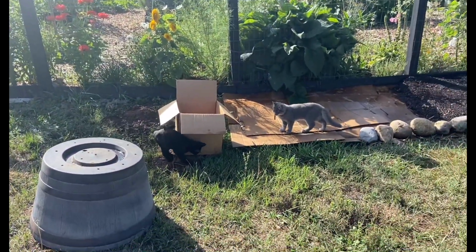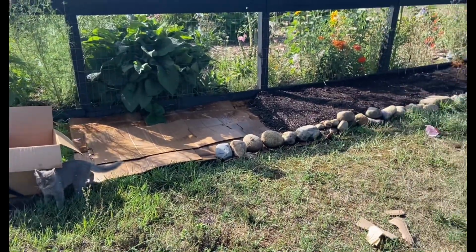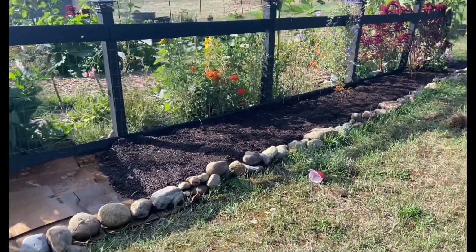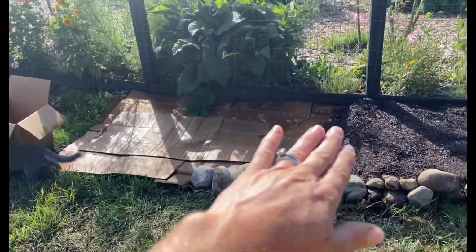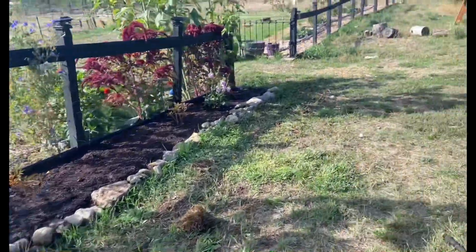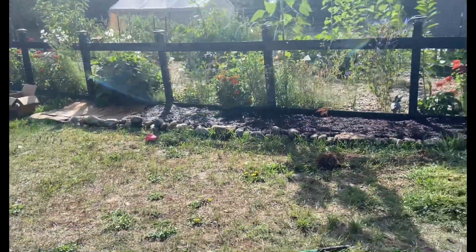And these cats are loving all of my new plantings that I'm doing. And they are using all of these as litter boxes. At least it's just with my ornamentals, so it's not a big deal, but they're pretty fun to watch run around and play. But as you can see, I'm utilizing all of my cardboard for all of my different projects. And I just cannot wait for what this is going to look like when it's done.